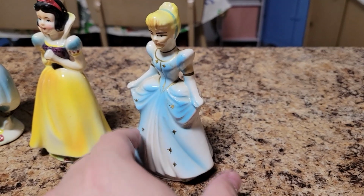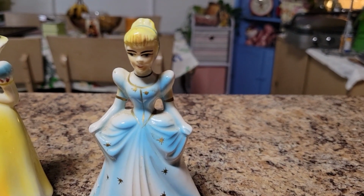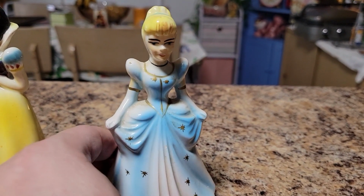All right. So first up, we got this piece here. Tell us about this one, babe. That is Cinderella. It's a porcelain figure from probably the 50s or 60s.